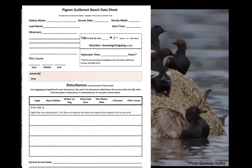All right, so here we are at our beach data sheet. I will be typing in a mock survey. Colony name, please put that. In this case, it's Mutiny Sands. Survey date. Our surveys here on Whidbey are going to start on the week of June 5th. So I've picked Tuesday, D-Day or PG Day, for my survey start date. And it's week 1. Okay.